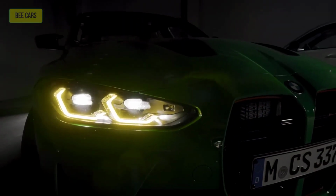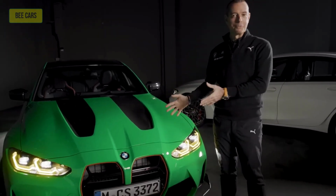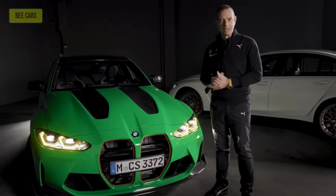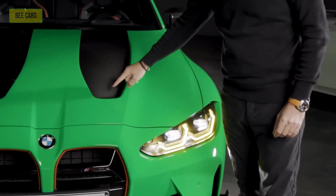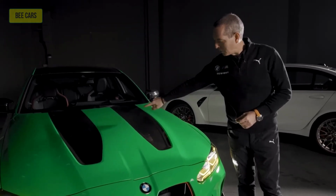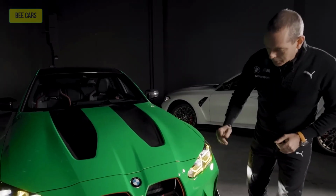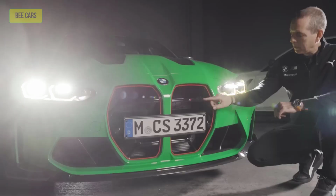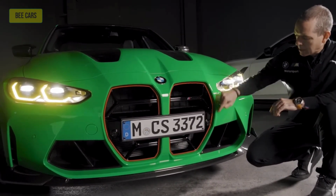Now, when you look at the front of the BMW M3 CS, the first question, of course, always is, what kind of color is this? And this is BMW Individual Signal Green, a very nice color. If you have a closer look at the bonnet, you can also see that it's made out of carbon fiber, because we have some structural parts that are visible. There is no paint on top of that part of the bonnet. If we go down a little bit, you can also see the very nice M3 CS logo in black with a very nice red outline, and also the frameless kidney grille with a red outline.